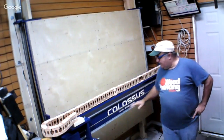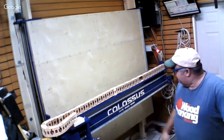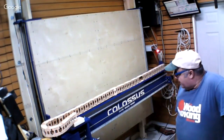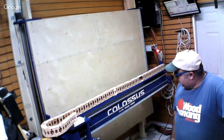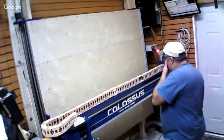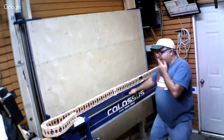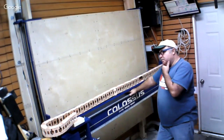Yeah, I think the best bet is if I put some wedges progressively angled. And I'm going to try that out and see how it works. Yeah, I think that'll be the best bet. That'll be the next step.